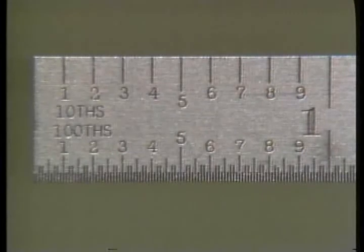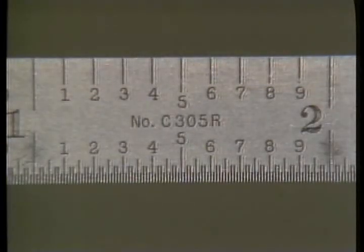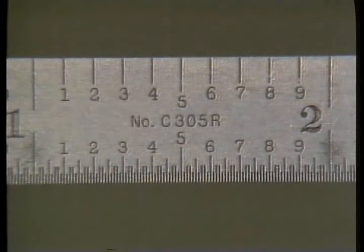This measurement would be read as 700 thousandths. A measurement could be located at one of the 10 divisions between 100 thousandths markings, such as this one. This measurement would be read as 1 inch and 710 thousandths of an inch. We will be reading decimals of an inch as thousandths throughout this course. Expressing decimals in thousandths should become second nature.